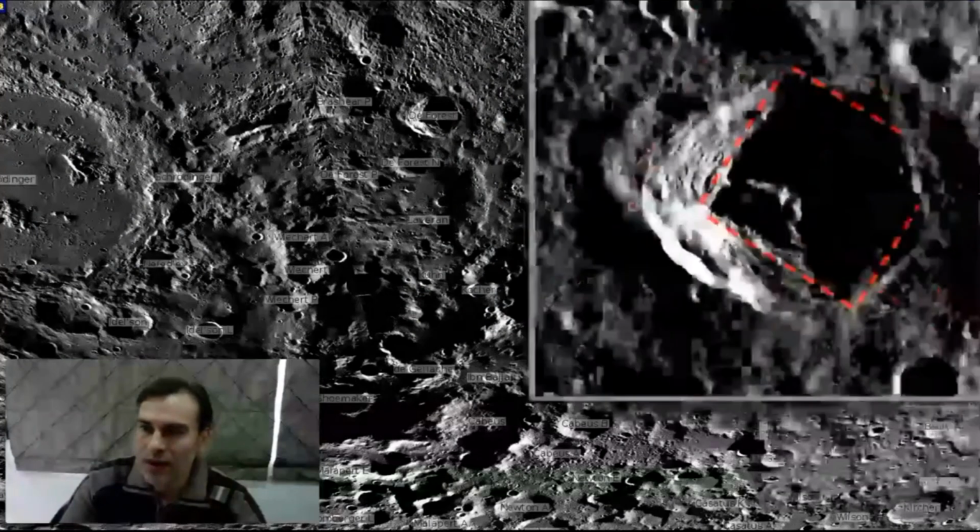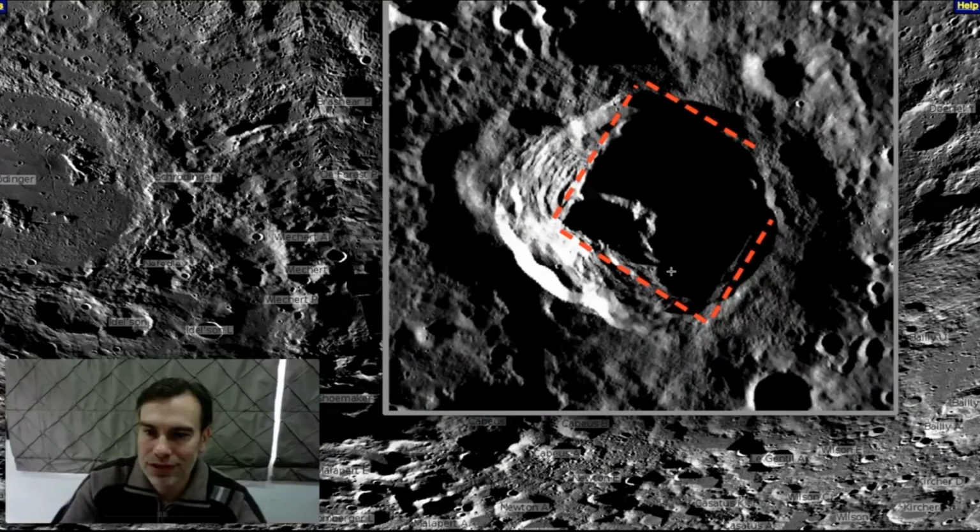Okay? So this is DeForest Crater, very unique and very similar to the four-sided base found in Cabeus crater, the same one that they actually dropped a small nuclear device on just a few years ago. Check it out. Look at this place. Don't force it. It will lock you out.